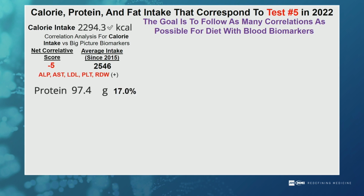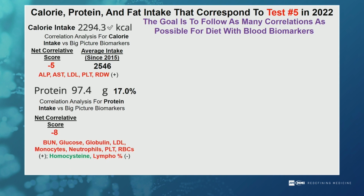Protein intake, 97 grams per day. It's about 70% of my calories. Why that amount? We go to the correlation analysis. A relatively higher protein intake seems to be bad for me, with a net correlative score of -8. This is also an interesting one, because for some reason a relatively higher protein intake in my data is significantly correlated with lower homocysteine.